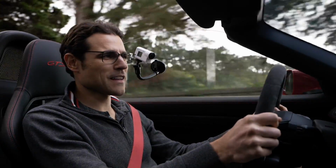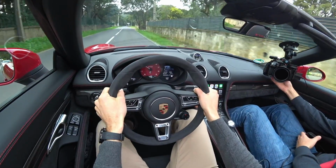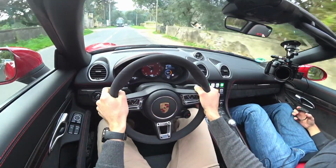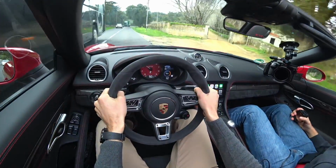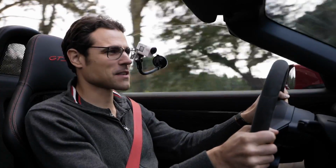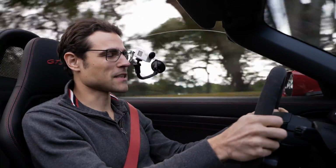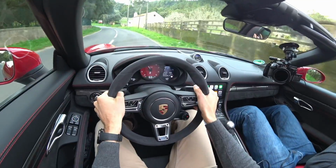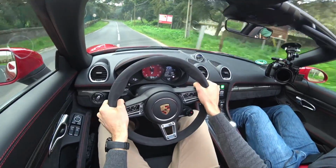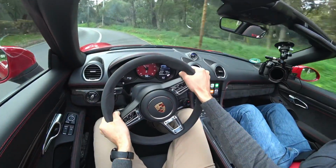Welcome to Thomas's Driving Lounge. Open top here with a 718 Boxster GTS 4.0. We're going to have a lot of fun. We'll put it in sport mode to have some more throttle input and exhaust sound, and enjoy this manual gearbox as well. Since they have a pretty long gearing in second gear, most of the time you just keep it in second gear, and that's basically it. In the city and so on, it wasn't too negative, so it was actually quite okay.